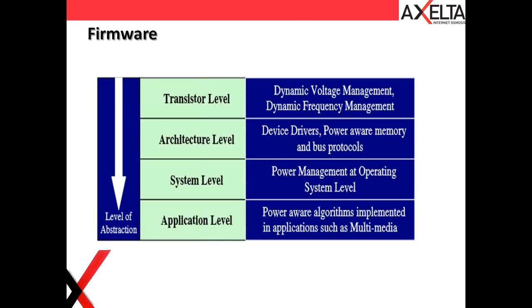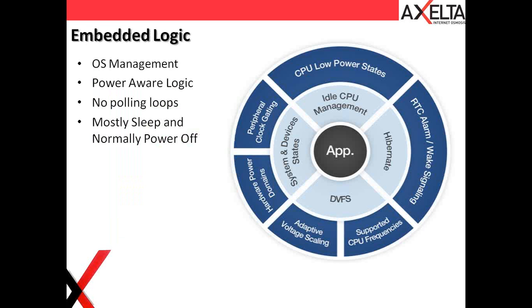That brings us to the firmware. I'll quickly go through some of those aspects as far as the firmware is concerned. You can manage your power consumption within the microcontroller at different levels. It could be at a transistor level, architecture level, system level, or application level. For example, your operating system could have multiple frequency switching modes. It could leverage a lot of the functionality that today's microcontrollers bring related to different power levels that they operate in. It could also mean having more power aware systems, so that they know that power is a constraint and can switch between those different levels as needed. So it could be about OS management, power aware logic.